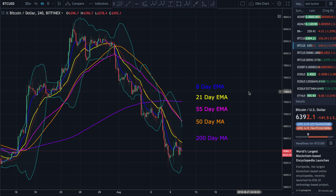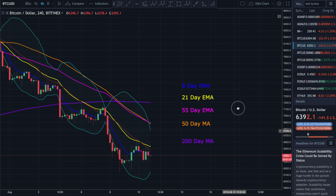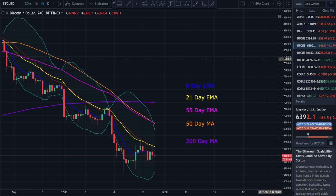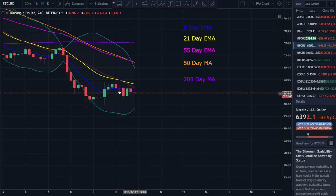We come in here, we look at our moving average and exponential moving averages. We can see on the 4-hour chart, just zoom in here a little bit, guys, you can see a little bit better. Price has just been unable to decisively break above this 8-day EMA. It's a very bearish sign, guys. It's just been snaking right around it. We've got to break above it.